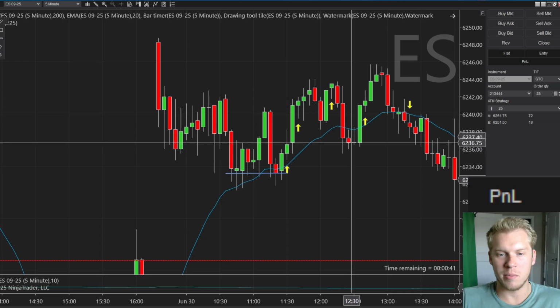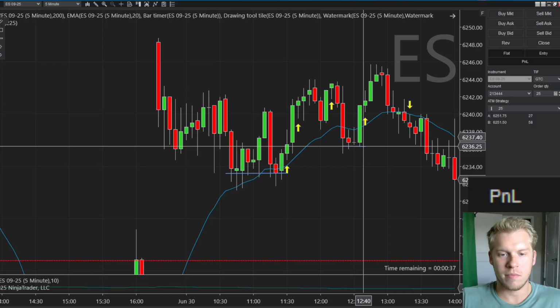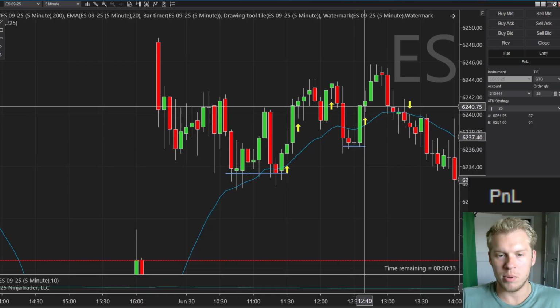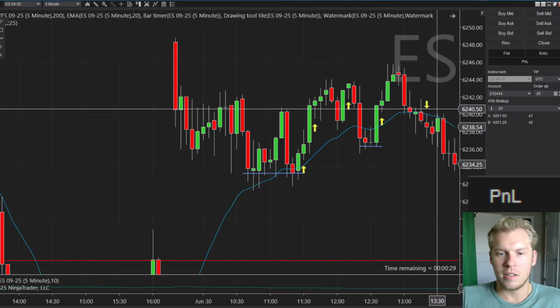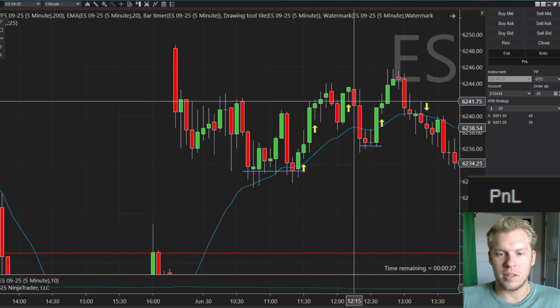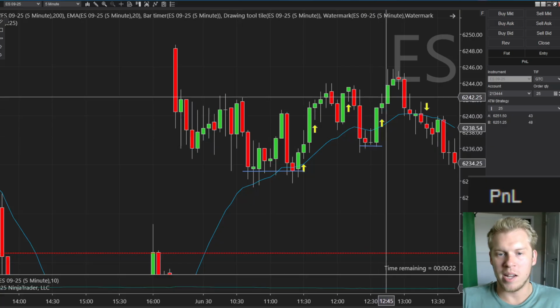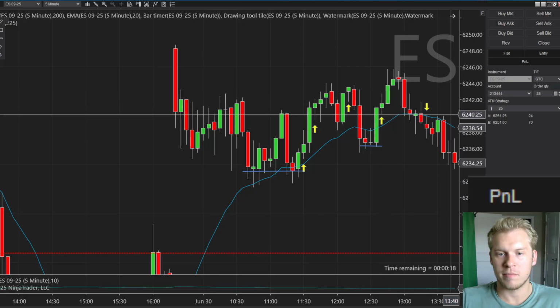Well, here we have another double bottom of sorts. This bear bar, pullback, second attempt, and then a pretty strong bull rally. Then a second bull bar. So the bears that were selling here, if they didn't get out above this bull bar, they're probably going to exit above this one. So I like to be buying there.